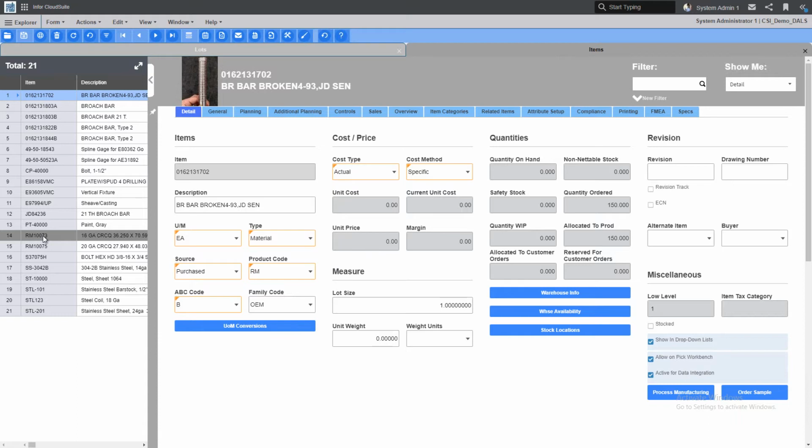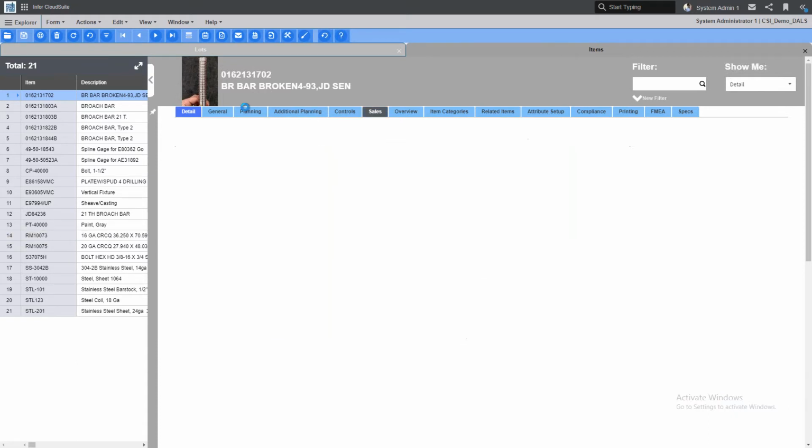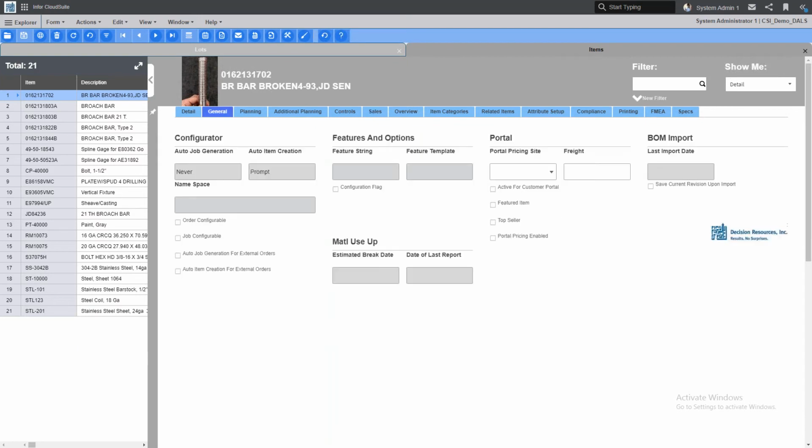Now, remember, this presentation is supposed to be very general in nature, to give you an idea of how the system behaves. There's a whole bunch of specific item master data here that I could go into, but a lot of it is traditional SKU or item master data that you might think of.